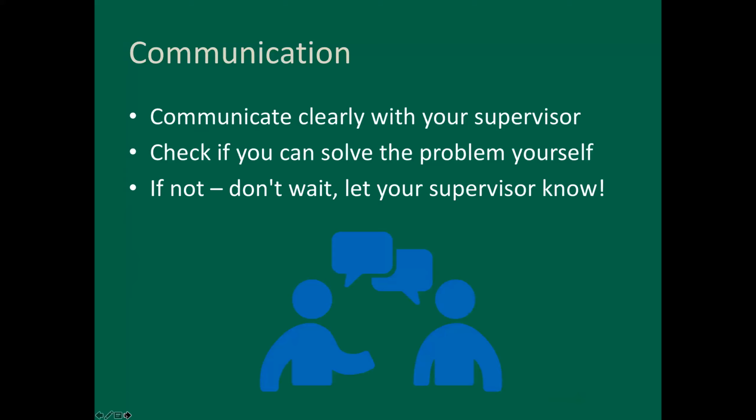So communication in this process is essential. For the student assistants who might be listening, communicate clearly with your supervisor. And for the supervisors who are going to be instructing student assistants, check on your student assistants. Maybe they are a little bit too shy to say that they're having a problem with something. For the student assistants, of course, check if you can solve the problem yourself. But if not, don't wait. Let your supervisor know. It is better to solve this problem right now than have it sit there and maybe become something bigger.